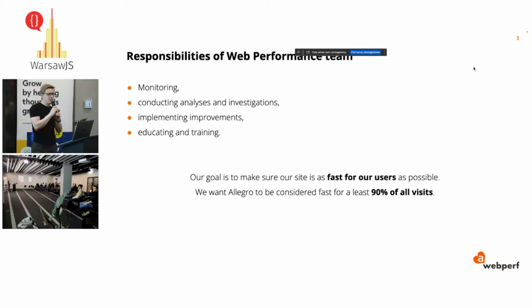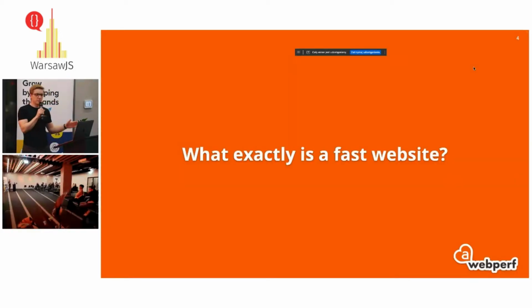When it comes to our high-level goal, what we would like to achieve, obviously, we want our page to be as fast as possible for every single user. But if you would like me to make it a little bit more concrete, it is fine for us if our page is considered fast for at least 90% of all visits that our users make. I'm talking to you a lot about this word fast, and you may be wondering, what does it actually mean for a website to be fast? It may mean a different thing for everybody.